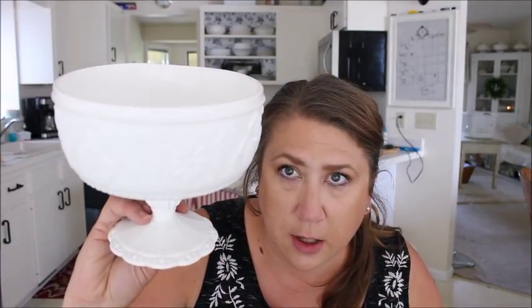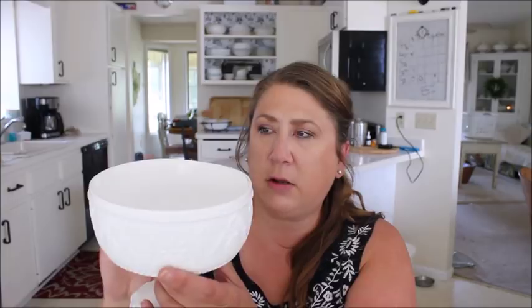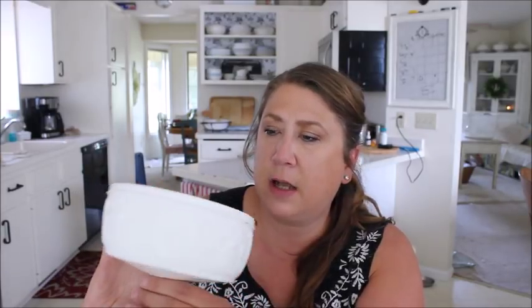Another find is this little pedestal bowl right here. This was $3.99. I don't know if you're going to be able to see this, but I love this type of bowl. It's not really milk glass, I don't think. I think it's considered white glass because it's not opaque, or, you know, you can't really see, I don't know.